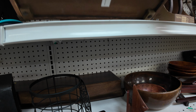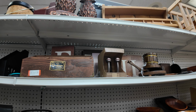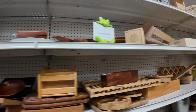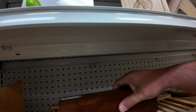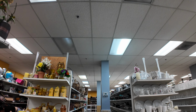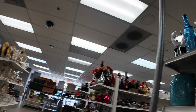This has an interesting little tag to it, but it's nothing that great. The wood is always a tough section. It's hard to find anything in these wood aisles. But we do find stuff, so you always want to check. Sometimes things can be misplaced. That's always a thing as well.